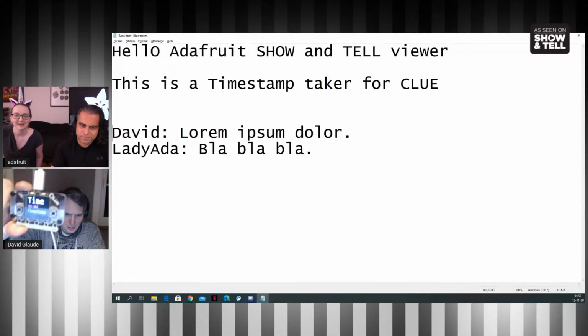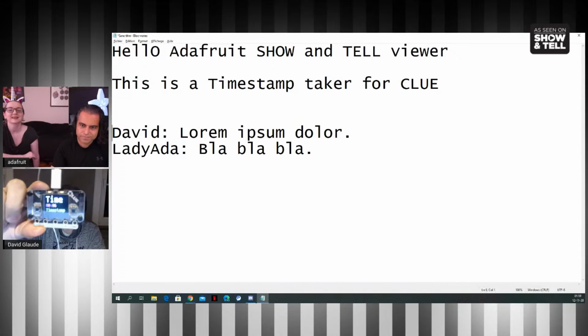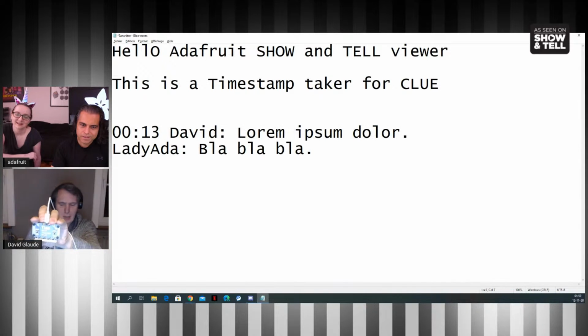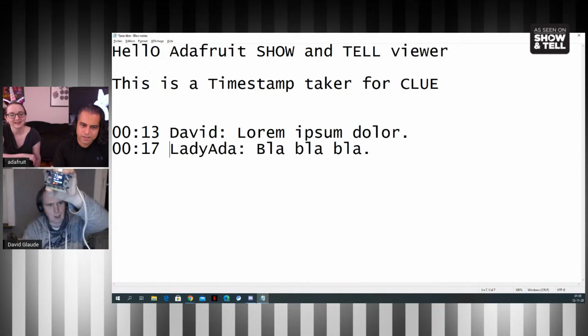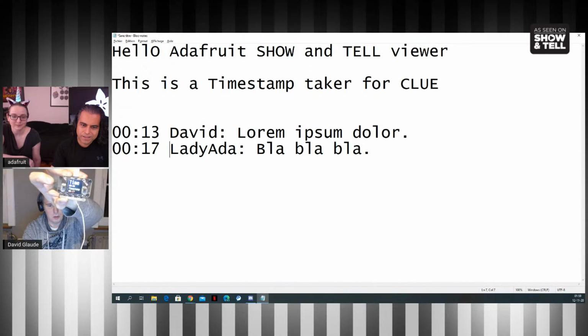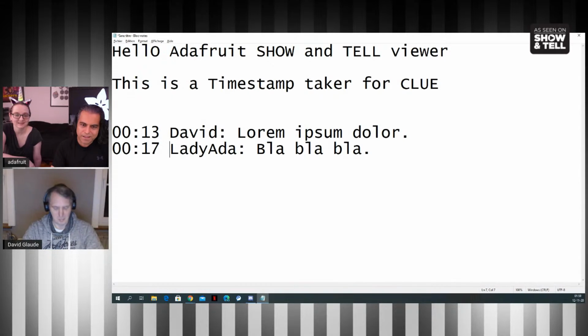Okay. So this is a timestamp taker for the meeting on the Monday, the CircuitPython meeting. What you do is just press the button and it will put the timestamp. Then you go to the next line and press the button and take a timestamp. And when the meeting starts, you press on this button and it goes to 0. Perfect. That is super handy. So you can use the clue as a keyboard, everybody. But a timing keyboard.